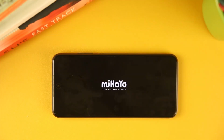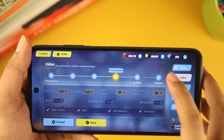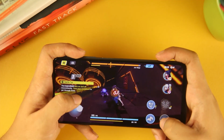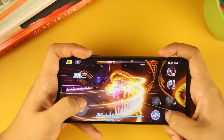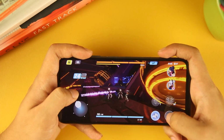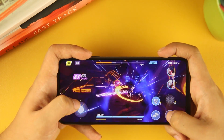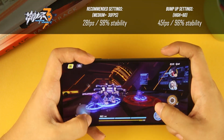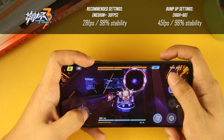Next are the graphic demanding games from miHoYo. First is Honkai Impact 3. By default, settings is set to medium with 30 FPS. I bump it up to max and test it out. During light combat, experience is quite smooth, but when it comes to skill animations or even the special skills, frames start to fluctuate. The drop is noticeable, but for some, those kinds of fluctuations are bearable. Although for me, yes, it is bearable, but you might not enjoy playing it since there is more frame drops than the actual animation. So, with the bump up settings, we get 40 to 45 FPS with 96% stability.